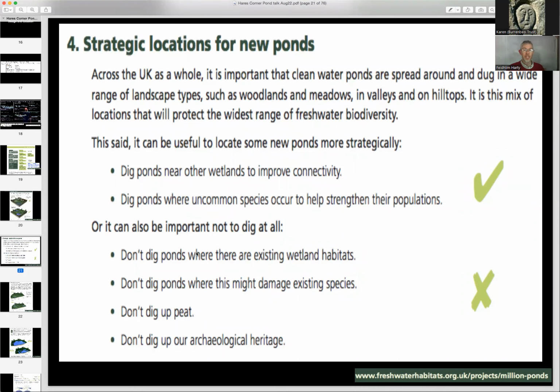So basically, don't dig them where there's existing wetland habitats if you can avoid it. Not dovetailing completely and overlapping. It's more to expand the wetland network. Don't dig it where it might damage existing species. The reason why you shouldn't dig up peat in this context is to avoid the carbon off-gassing from dry peat, and then being careful near archaeological sites, which is an important one as well.